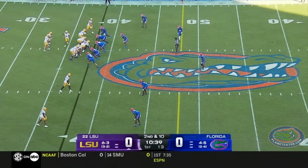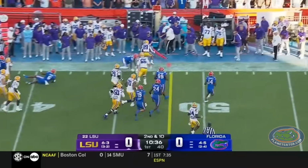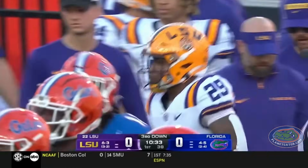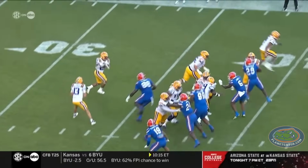Motion is C.J. Daniels. Starts right, back to the left. Toss sweep, left side. Got a blocker and a broken tackle by Shamar James. Allows the running back here, Caden Durham, the freshman, to come close to the line again. I think he got it. Nope, he's a little bit shy.